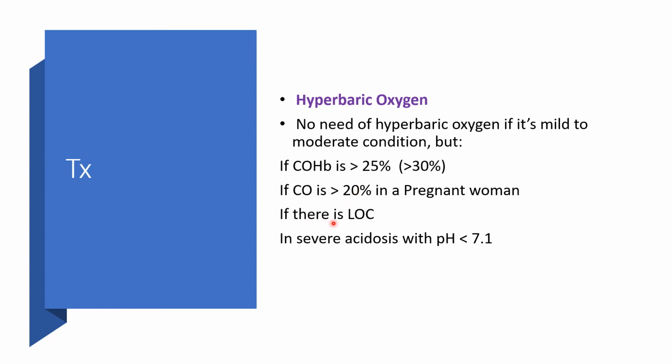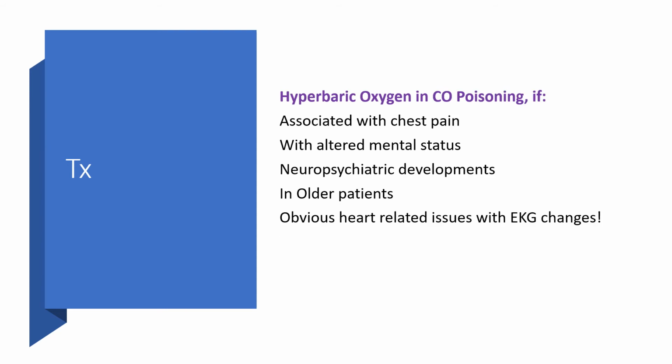If there is loss of consciousness, we'll go for hyperbaric oxygen. In severe acidosis with pH less than 7.1, we go for hyperbaric oxygen. Also, hyperbaric oxygen will be good in carbon monoxide poisoning if it is associated with chest pain.